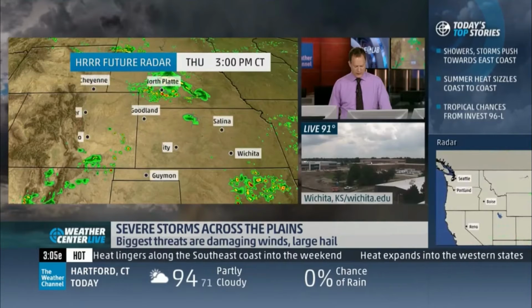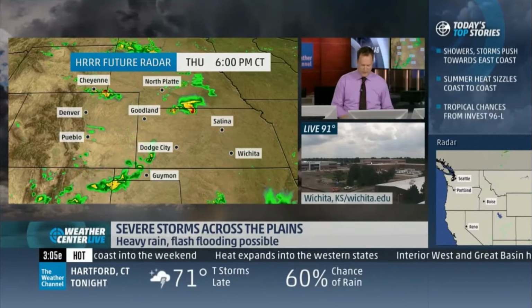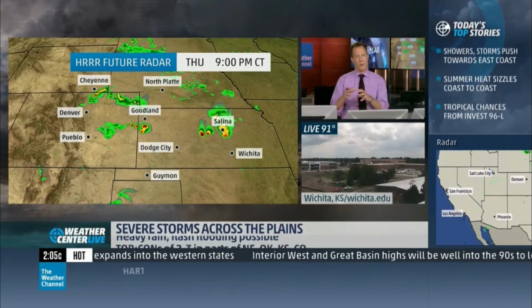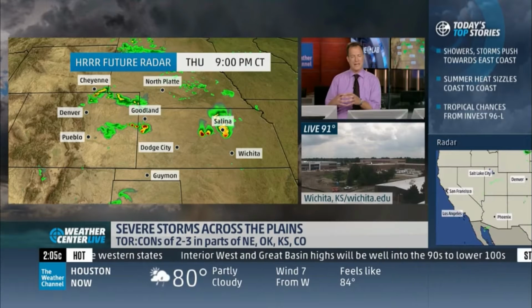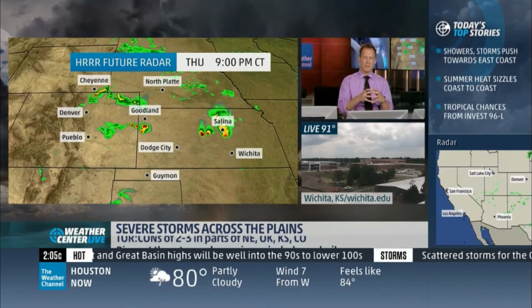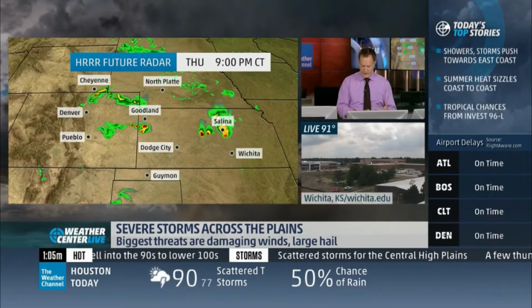So here is a look at the area of concern. This is the high resolution model, and you notice we see a little bit of development in some scattered areas. There's that ongoing cluster, but it may evolve into more discrete cell formation. And again, with these discrete cells, they tend to be supercell storms, and supercell storms can produce all modes. You're talking about tornadoes, very large hail, damaging wind.